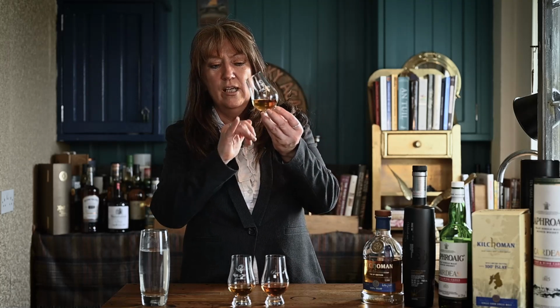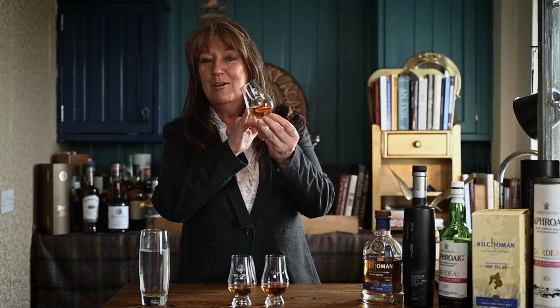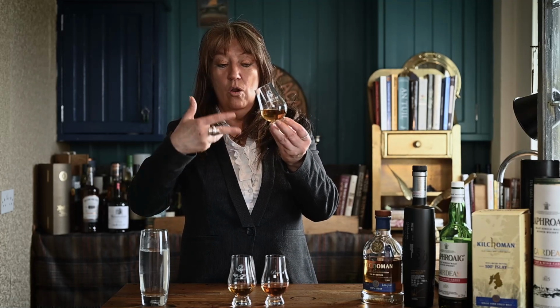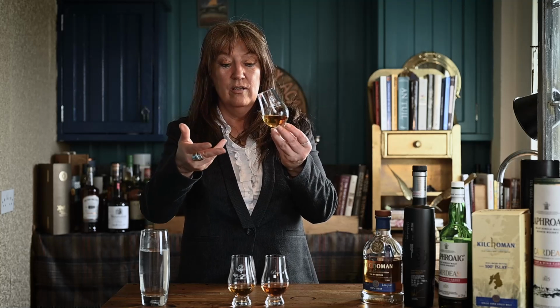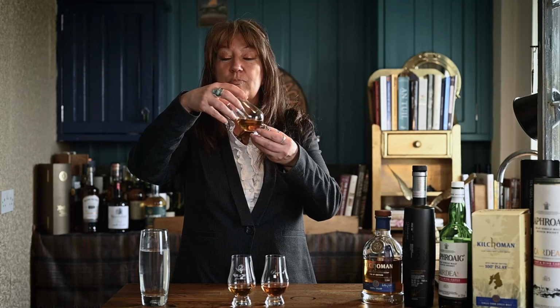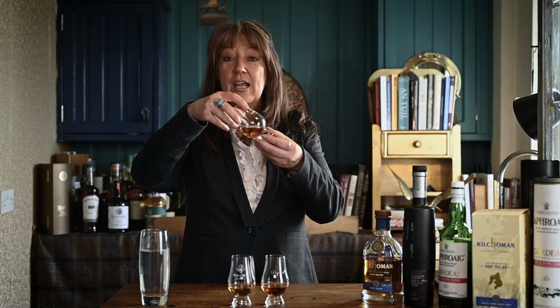So in the Kilchoman, you've got a wee bit of that, and then you've got the bourbon cask. So you can tell a lot from the colour. Your expectation can be set up. Then you look at the teardrops or the legs.